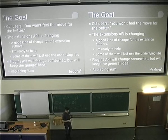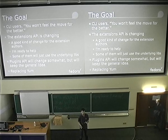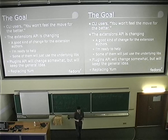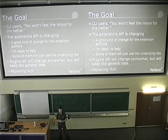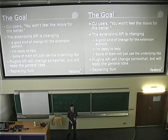I told you that YUM has a plugins API, and because I'm changing internals of YUM in DNF, the plugins API is going to break as well. But I hope this will not be as significant, because I sort of like the general idea of how the plugins work, so the plugins will not have to change their architecture or similar.